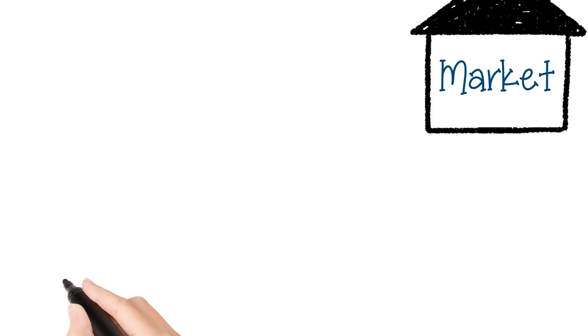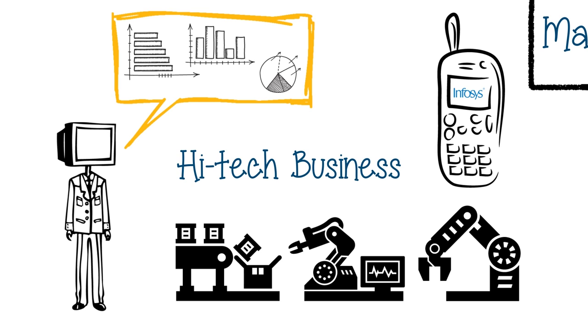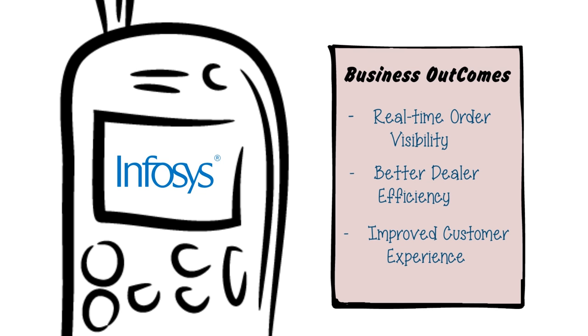Next, when this global high-tech manufacturer saw an interactive dashboard as the answer to their reporting challenges, Infosys was the first name on their speed dial. Our rapid response was to help build an advanced dashboard with full flexibility in content and structure. Well, let's just say that the business outcomes vindicated our presence on the customer's speed dial.